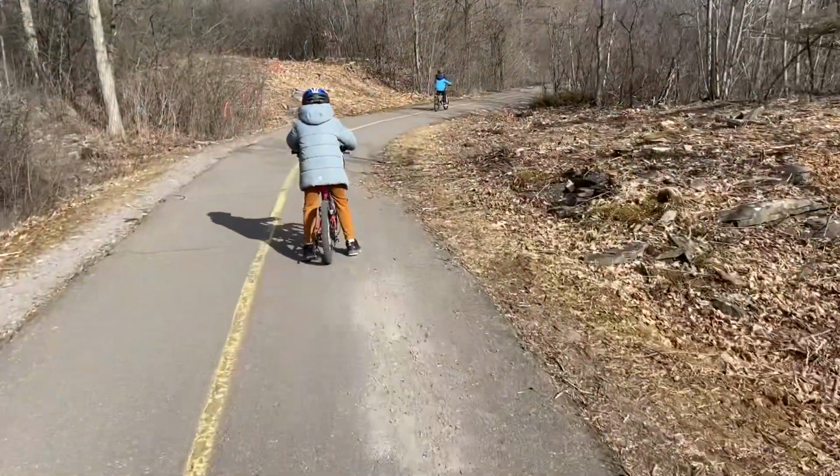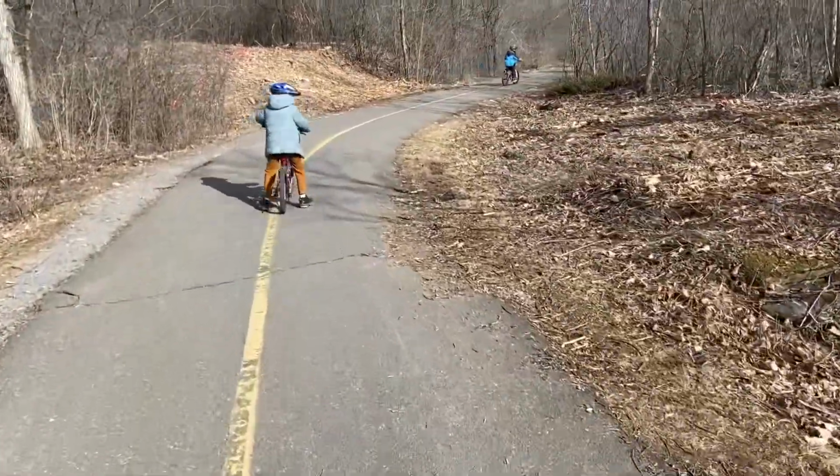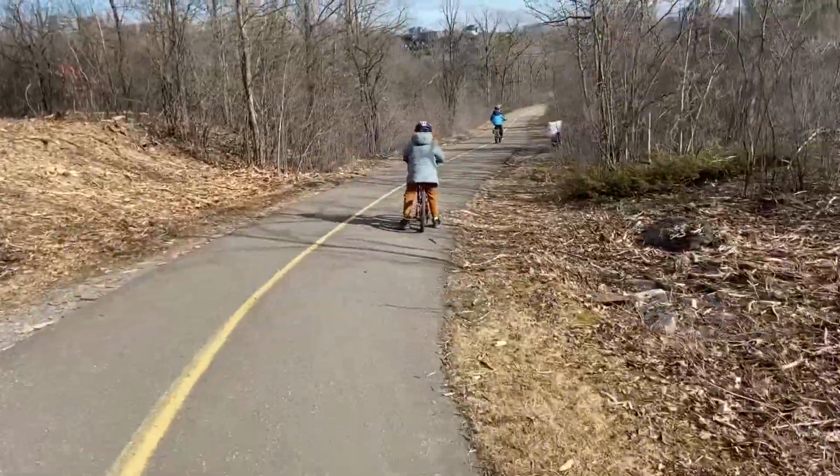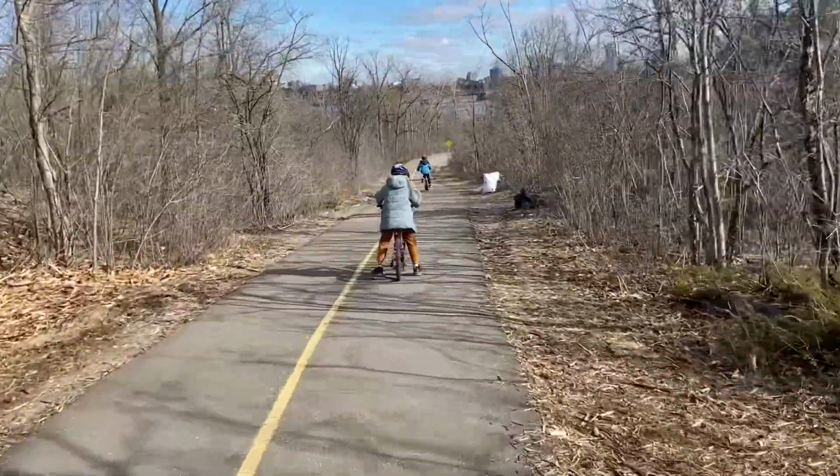Cool. Logan, you got any brakes? Logan's brakes aren't doing too well. We gotta get them fixed up. It's the first bike ride of the year.